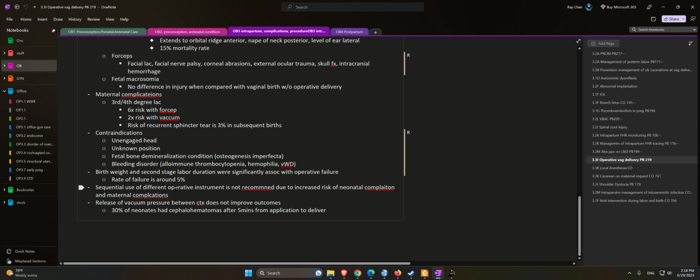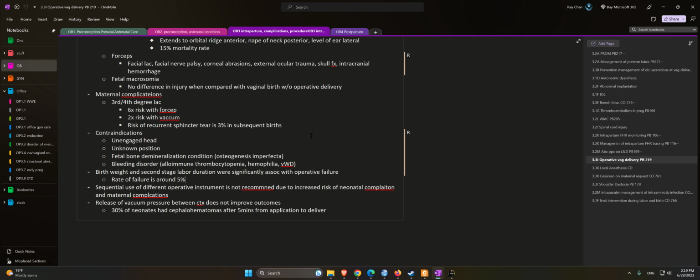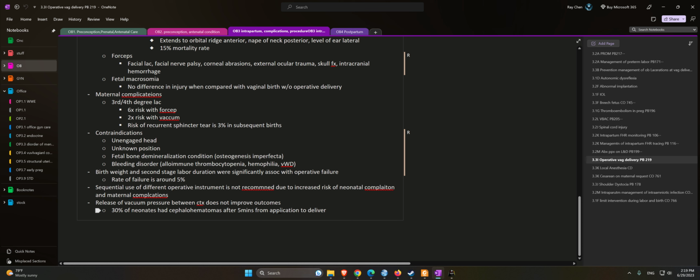Sequential use of different operative instruments is not recommended due to increased risk of neonatal and maternal complications. Release of vacuum pressure between contractions did not improve outcomes. 30% of neonates had cephalohematomas after 5 minutes from application to delivery.